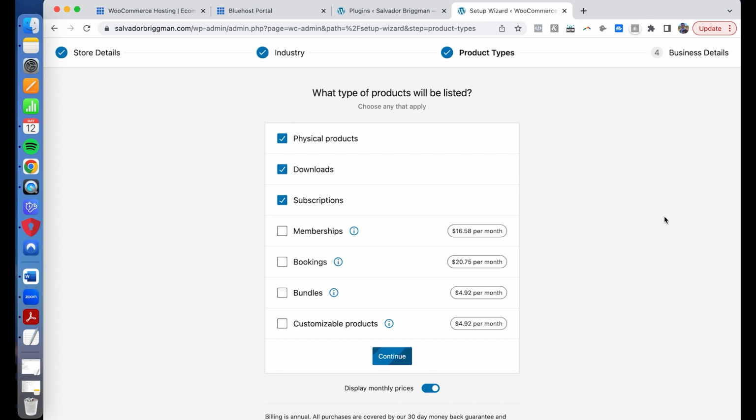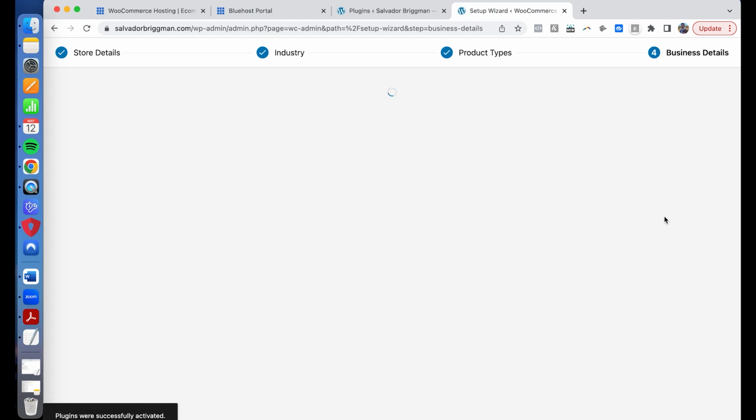So there we go. We got the product types, we got physical products, we got downloads, we got subscriptions. It all comes free with WooCommerce. So now we're getting here with the business details.